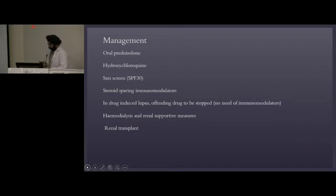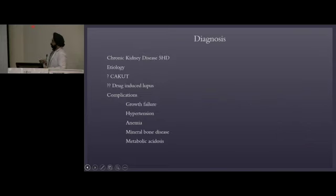Thank you, Dr. Sanjeev and Dr. Anubha. Now, after all that, we had a clinical diagnosis of chronic kidney disease stage 5, hemodialysis dependent, with etiology most likely being Charcot, and the patient having drug-induced lupus with complications of growth failure, hypertension, anemia, mineral bone disorder, and metabolic acidosis.